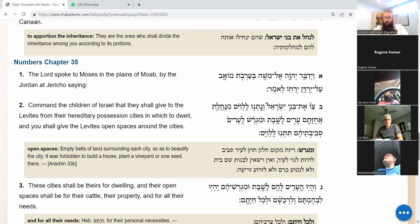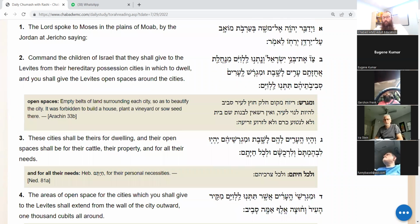We're going to see it's going to be 2,000 cubits. So like a kilometer, I think. That's about a kilometer of land. It has to go from the city out. He's going to say on the north, south, east, and western side of each of the cities that I'm giving to the Levites, in order to sustain two things. One is, I want the first 1,000 amos, the half a kilometer of space around the city, circling the city, should be just open space.